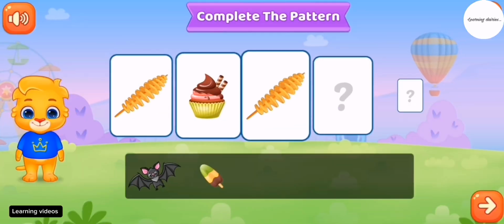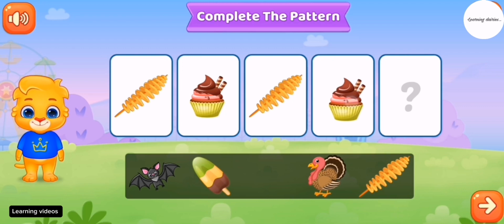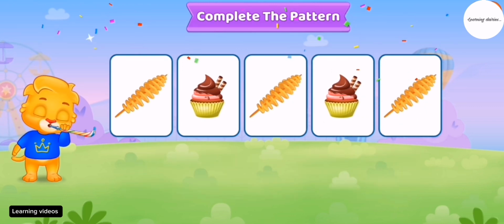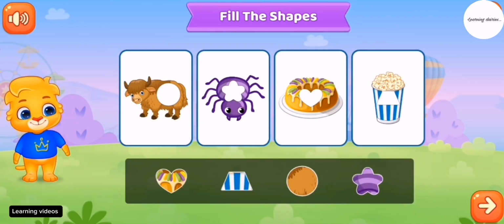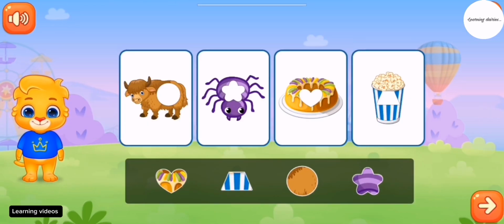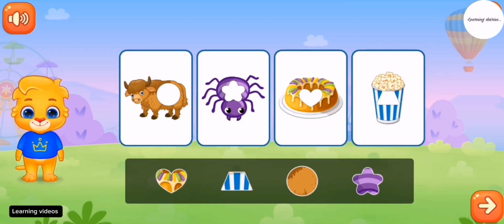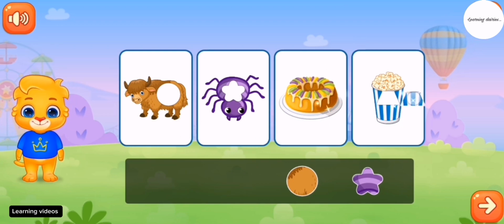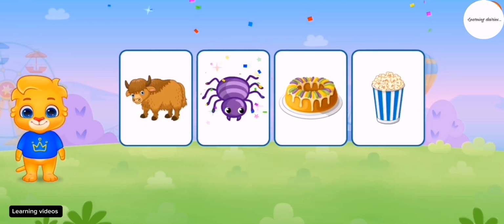Complete the pattern. Woohoo! Fill the shapes. That was awesome! Woohoo!